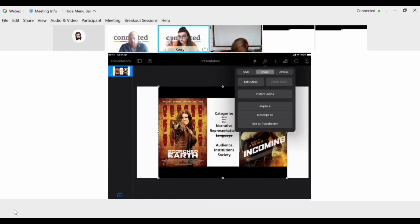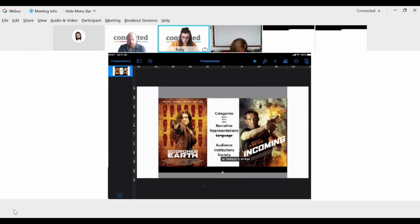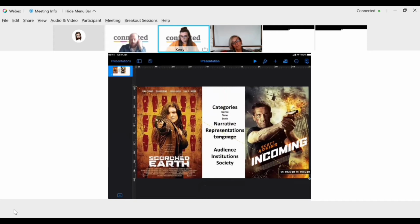This is a really good tip. Crop is not called crop on Apple services. It's called edit mask. So I'm just going to choose edit mask. That's going to allow me to cut out these black bits at the side. I'm going to tap done when I'm done. And then I'm just going to move it into position. And there I've got my presentation for those kids.